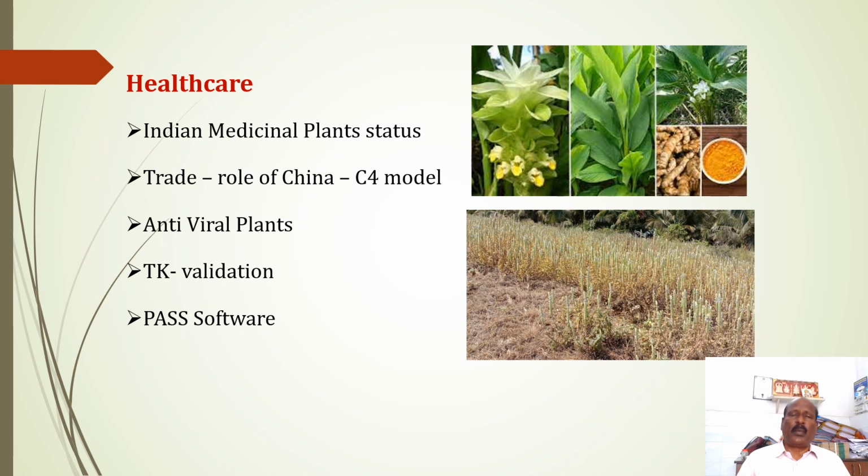So these antiviral plants must be identified. A large number of plants are available. Through traditional knowledge from local healers, we have to identify the plants. We had one project in 2004-07 by the Ministry of Environment. In the shola understories alone, we documented 131 plants. Of these, nearly 10 plants have antiviral property. They have been identified and validated. Definitely, we can get a fruitful result from plants against SARS-CoV-2.